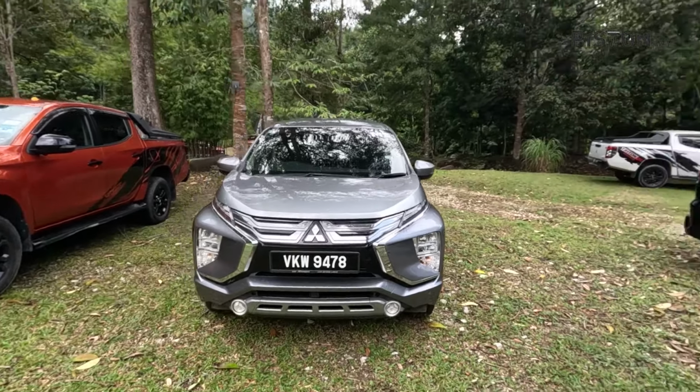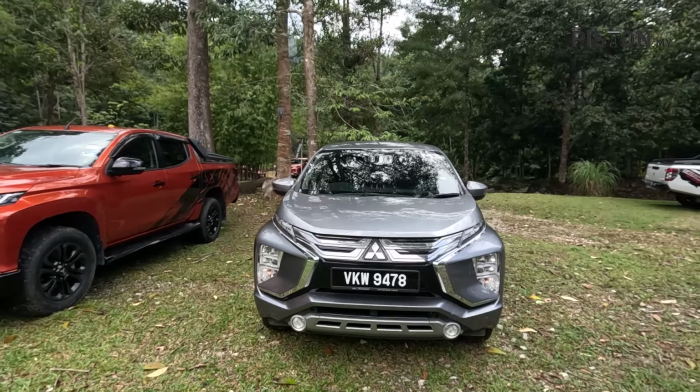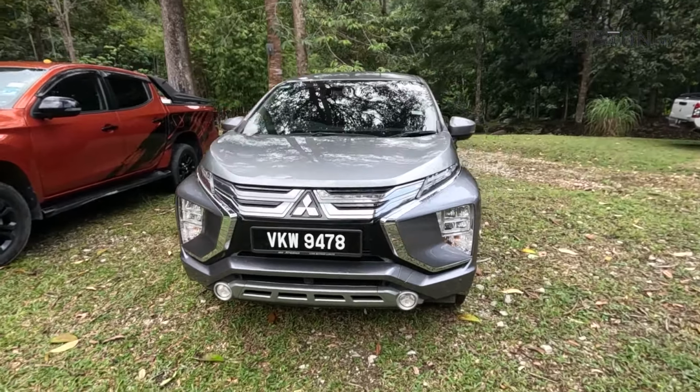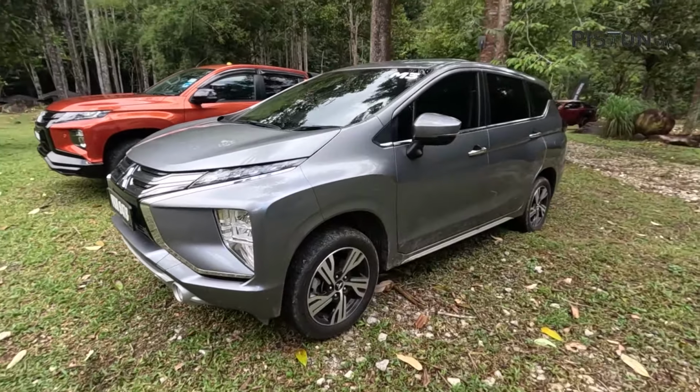So as I promised, I'm going to take you for a walk around the Mitsubishi XPander. But before I do that, I'm going to show you how the previous generation XPander looked like, because that's what I have over here. This is the previous generation Mitsubishi XPander, and this is actually a really good looking car.